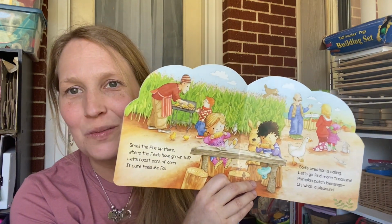Here it says, God's creation is calling. Let's go find more treasure. Pumpkin Patch Blessings. Oh, what a pleasure. It's just so sweet. I love it. I just love having those in our collection.